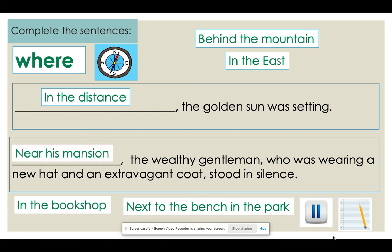I've chosen near his mansion. Now, I think you've noticed that I did not say comma because I've already had my comma in the sentence. But it's important that when you write a fronted adverbial, you add your comma to demarcate where your fronted adverbial is.